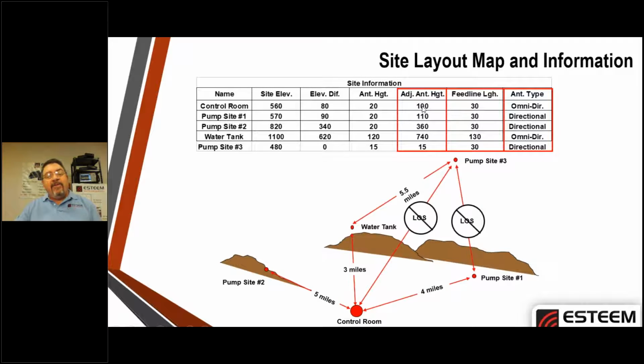As you can see here now, what we've got is the adjusted antenna height. We've got our feed line lengths, and then we also can get a basic idea of which type of antennas we're going to need. So sites that are going to talk out to more than one location are going to need omnidirectional antennas, and for sites that only talk into one location, we tend to put a directional antenna. It really helps in 2 different ways.